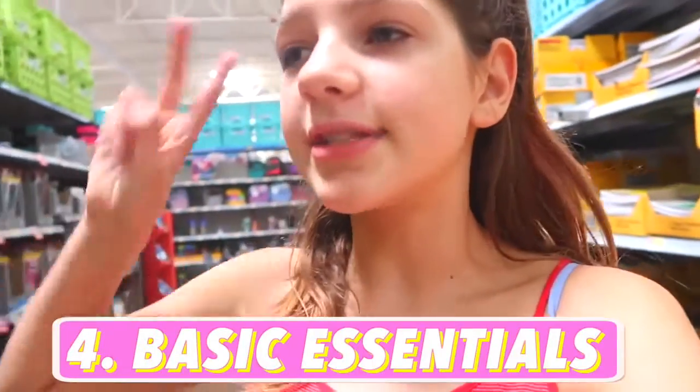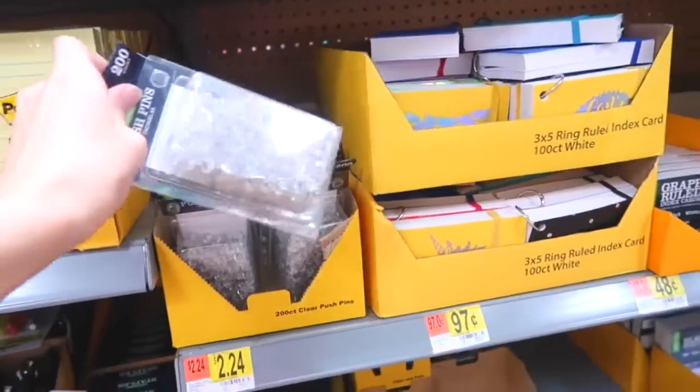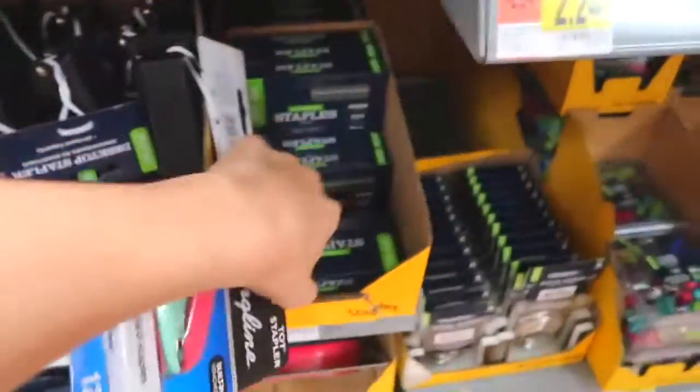We gotta get stuff that's the basics, you know. Sticky notes, index card box, index cards, binders, not the super exciting stuff because it's just the stuff you need. And I feel like it's cheaper here at Walmart. I can't tell you how long I've been needing new push pins and I'm so glad I'm finally getting some. Boom. Oh my gosh, this is so cute. Oh, and then extra staples.